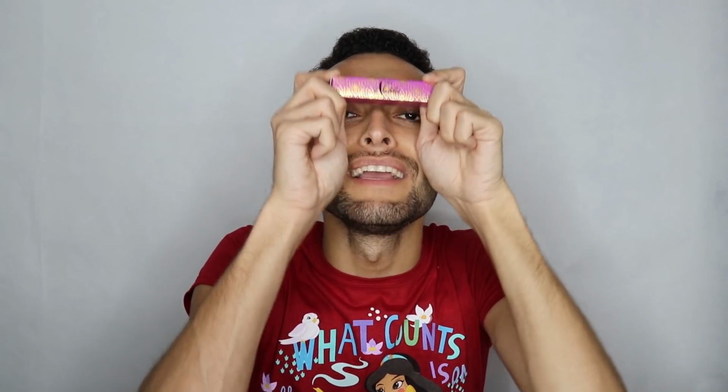It still cost me $300, which I'm still crying about. Mum and Dad, please don't hate me for spending money on makeup. I promise it was worth it for me because I love Aladdin. I mean, look at how cute this packaging is. Oh, it's so cute. Okay.